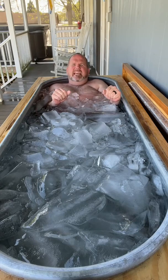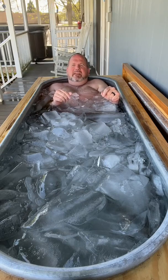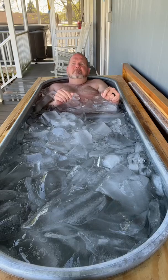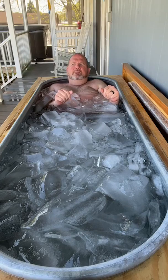And it's not sciatica, but it's close to the sciatica, so I just tell people it's sciatica pain. But ever since I've been doing these ice baths, that pain is pretty much subsided. I do regular chiropractic care as well, so that probably helps. But yeah, it's been definitely helpful.